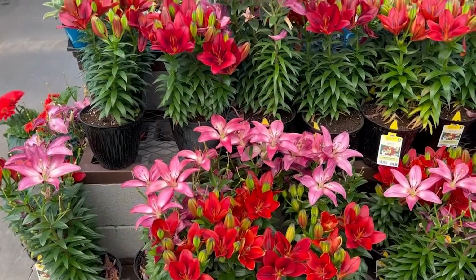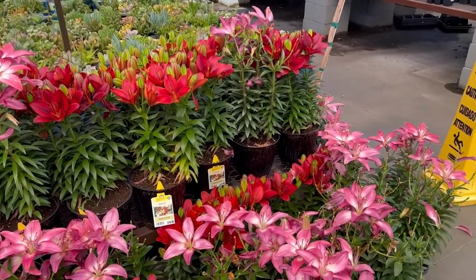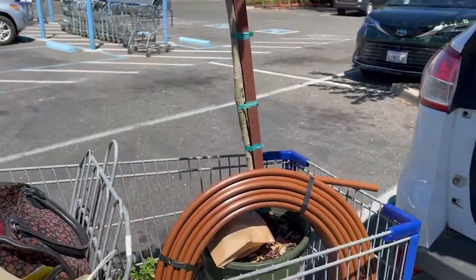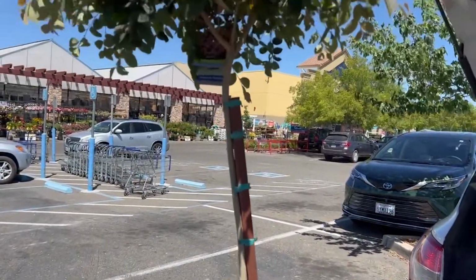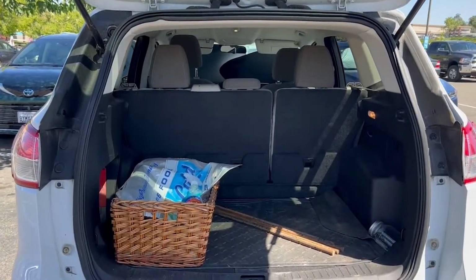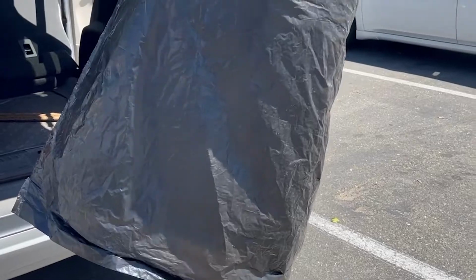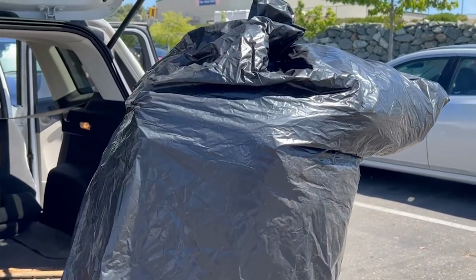The lilies sure are beautiful, but I have a bunch. They just need to come into bloom. So let's fit this into here. Hint, if you're going to carry big messy topiaries in your car, always have a big black garbage bag on hand.